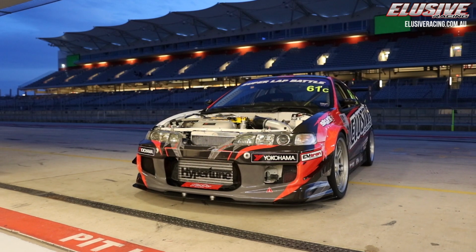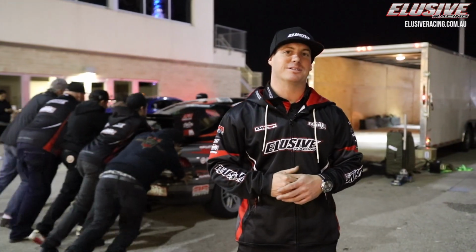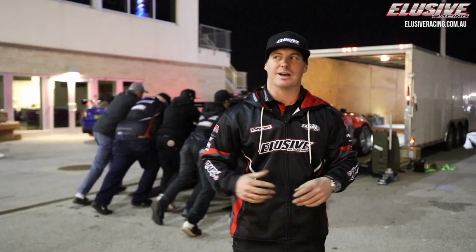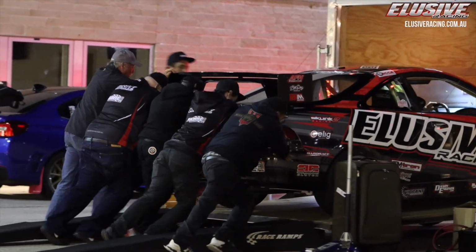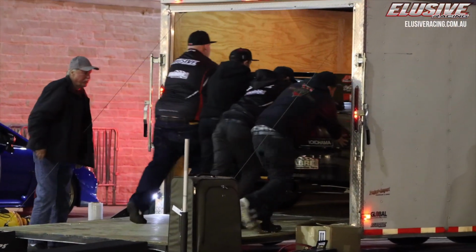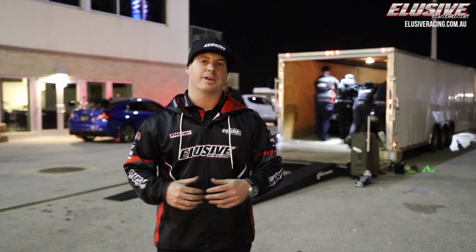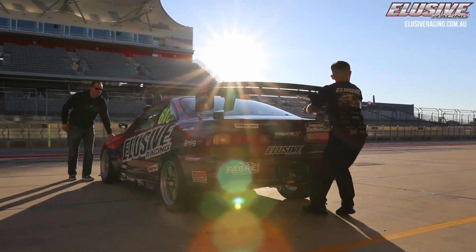Day 2 wrap up from Circuit of the Americas. As you can see, the DC2 is getting loaded up for its trip back to Los Angeles. I can't say thank you enough for everyone that's been involved in the week that we've had. It's been an amazing journey from when we left Melbourne 2 months ago with the car. So I can't thank everyone from SuperLap Battle enough for inviting me out here. It's been an absolutely amazing trip, and trip of a lifetime to come here with our car and run around at Circuit of the Americas.